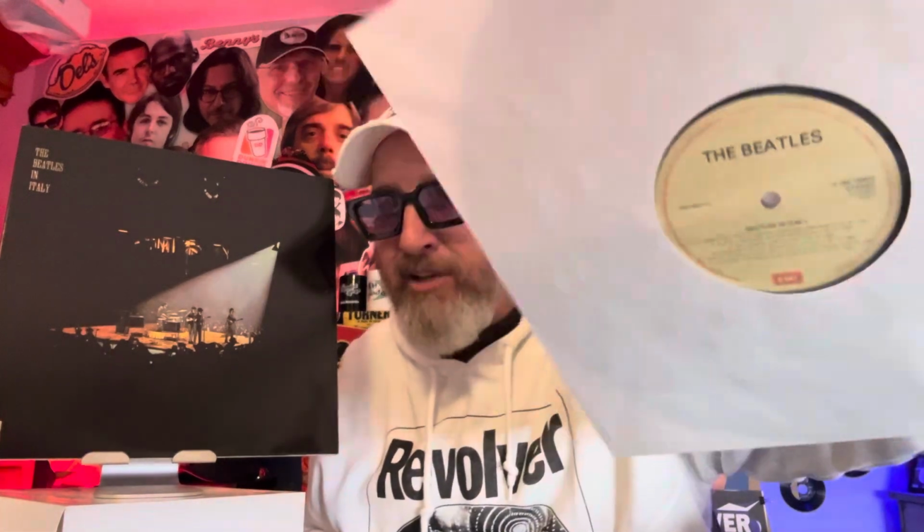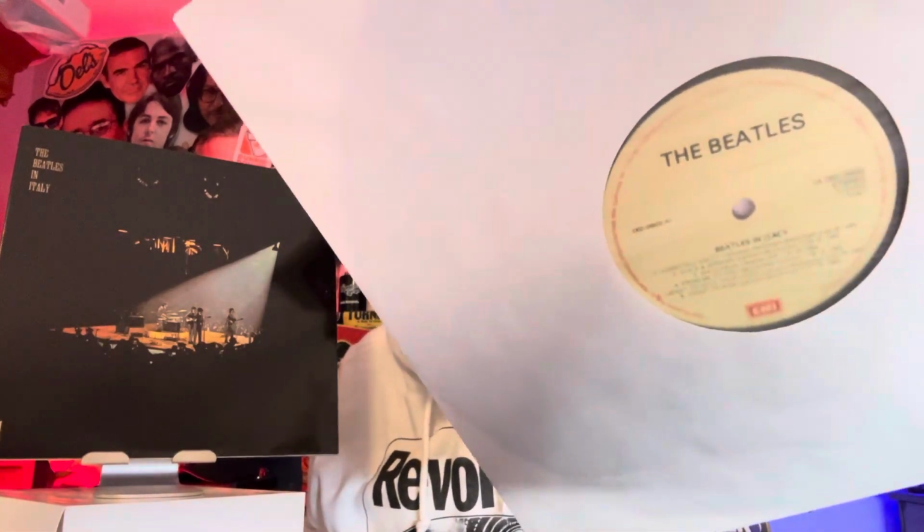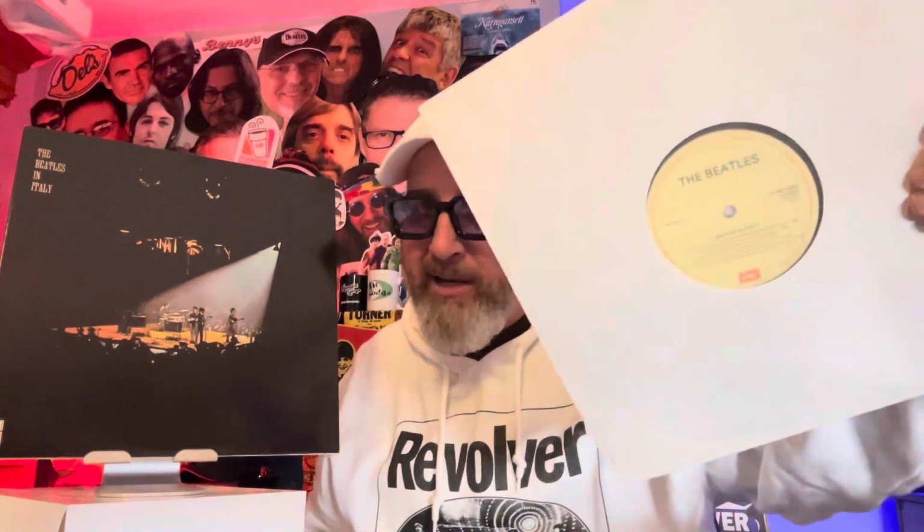Side 1: Long Tall Sally, She's a Woman, Matchbox, Ringo gets a cut, From Me to You, I Want to Hold Your Hand, and Ticket to Ride. Flip it over, and I can show you what it looks like. Here's the label. Mine's an 80s copy. I'll tell you about that in a minute. Mine's not original. Mine's an 80s version that came out in the early 80s. Side 2 is This Boy, Slow Down, I Call Your Name, Thank You Girl, Yes It Is, and I Feel Fine rounds out side 2.